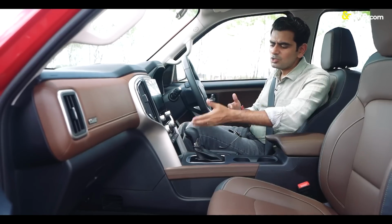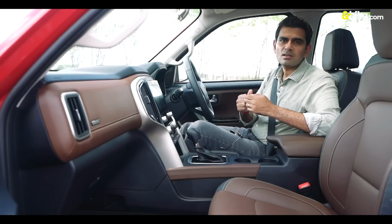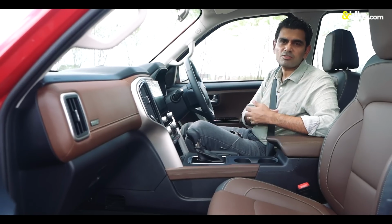In terms of technology, you've got wireless charging, Apple CarPlay, Android Auto, things like that, of course, will only go to cement that further.